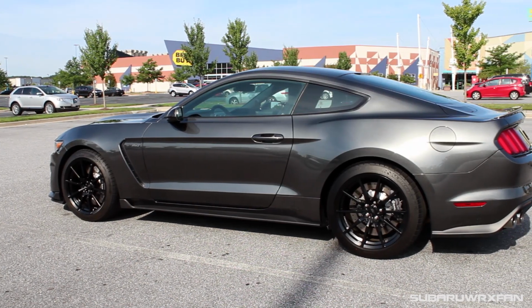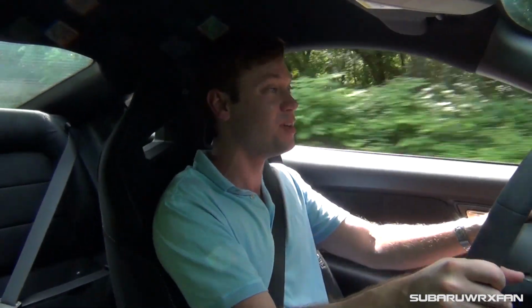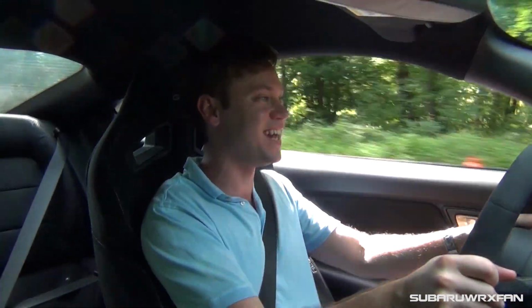But my big question going into this was, 55, 60 grand, it's almost double the price of a base GT, a standard Mustang GT. Is this double the fun of a standard Mustang GT? Maybe not if you're just cruising at normal speeds. I mean, the sound alone might be worth the extra money. But once you push it, the second you turn onto a back road in one of these things, yes, it's double the fun. It's definitely worth double the money for a regular Mustang.